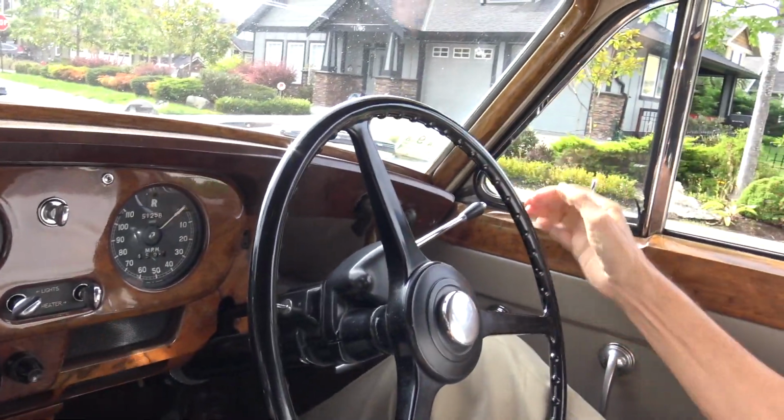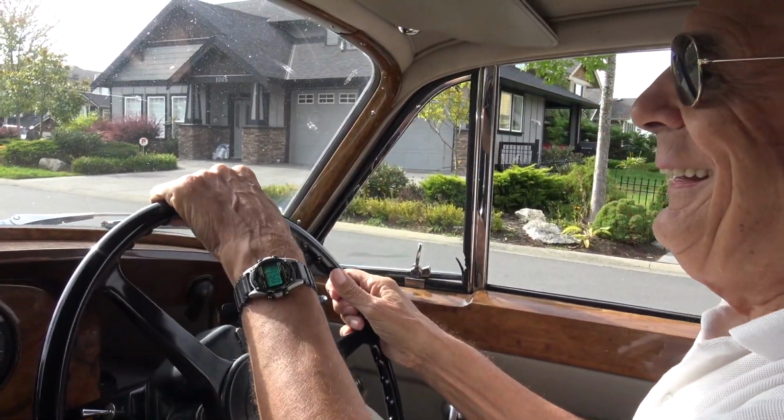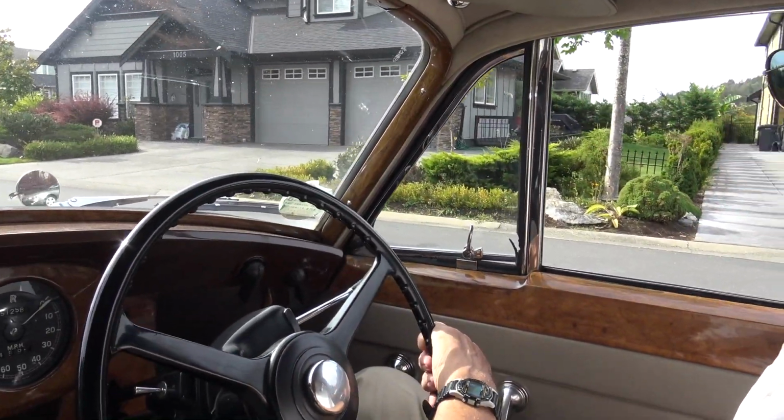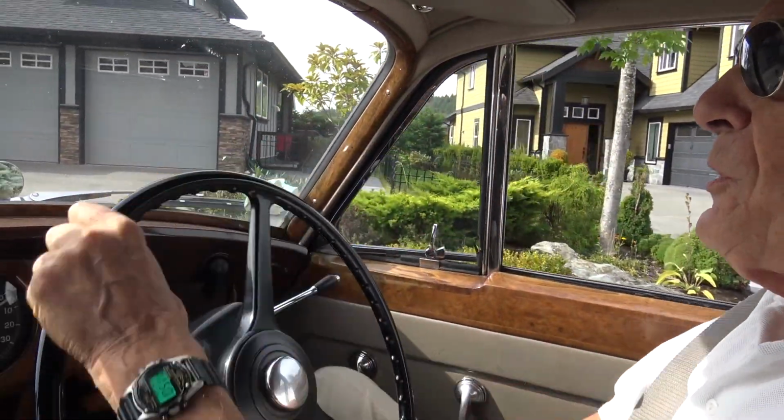All right, go ahead and try not to drive into the rock over there. I've had enough of driving into rocks. It's going in to get that fixed before I'm back at Christmas.